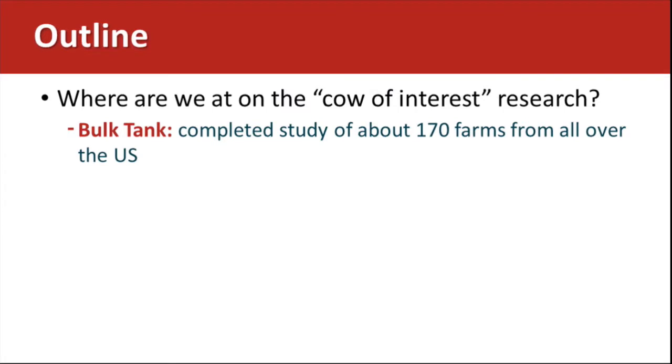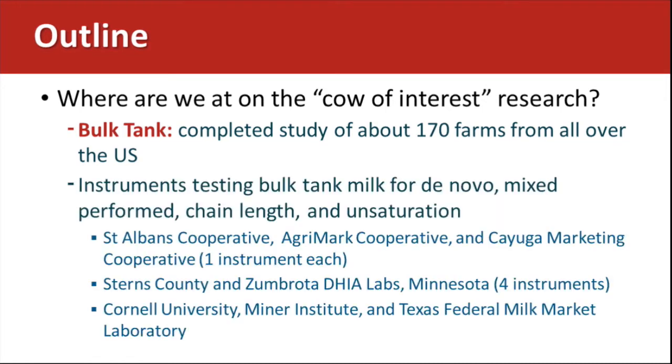So we add on the interest research. This last couple of months, we've completed a study of about 170 farms from all over the U.S. We have instruments now using bulk milk for de novo, mixed, and preformed fatty acids, chain length of fatty acids, and unsaturation at the St. Albans Cooperative in St. Albans, Vermont. There's 400 plus farms in that cooperative, and we've been doing this for the last 5 years on almost every pickup of their milk. This data has been reported directly to the farms along with their other test results every day.